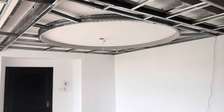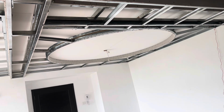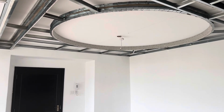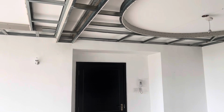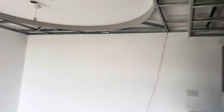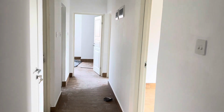And this particular unit, guys, you've seen the kitchen is a little bit dark. The client wants it in white, so we are going to change those cabinets. We'll change the doors and change them into white. He doesn't like the dark color, so we are going to change them to white.